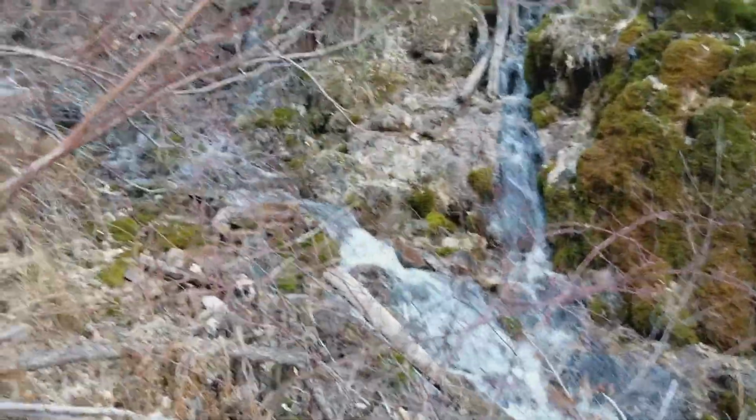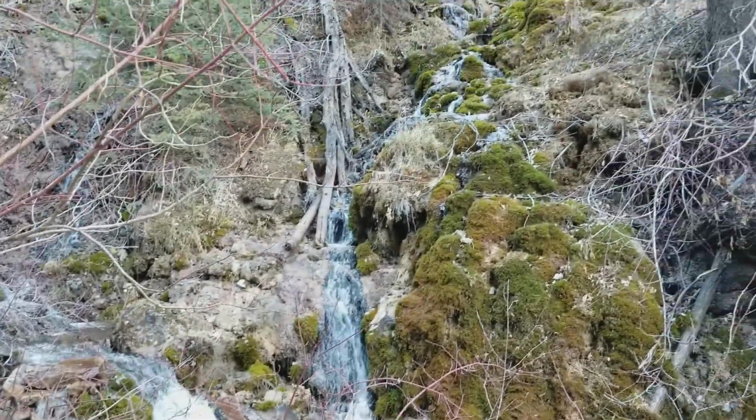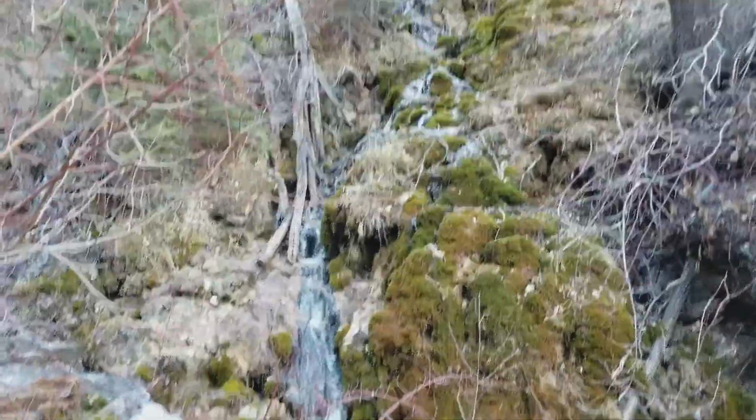But there are quite a few things like this along the trail, a lot of these small waterfalls, and they're all really cool.